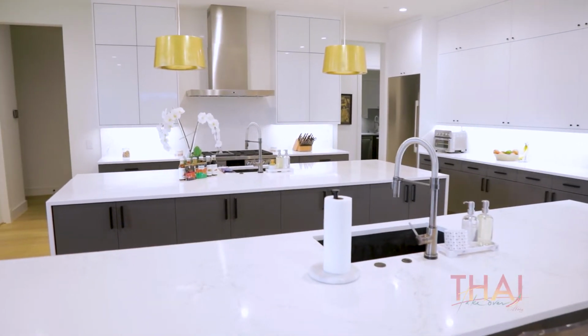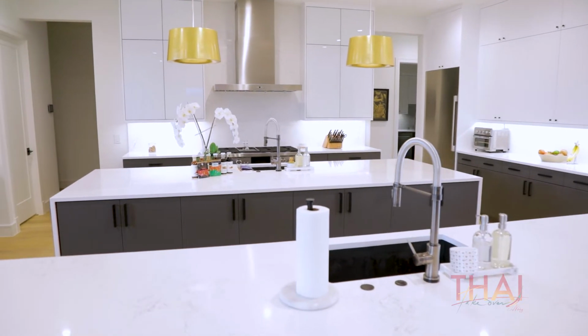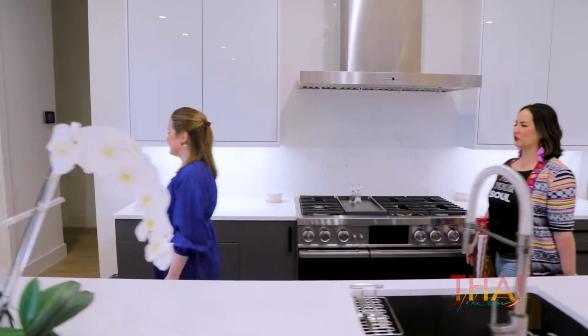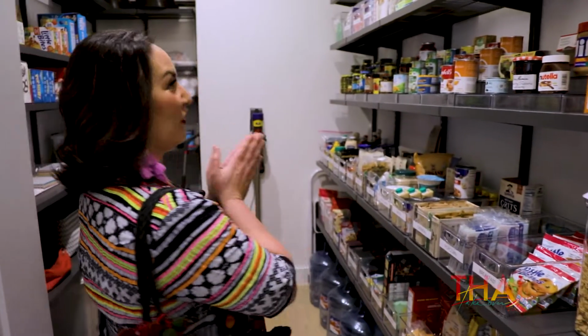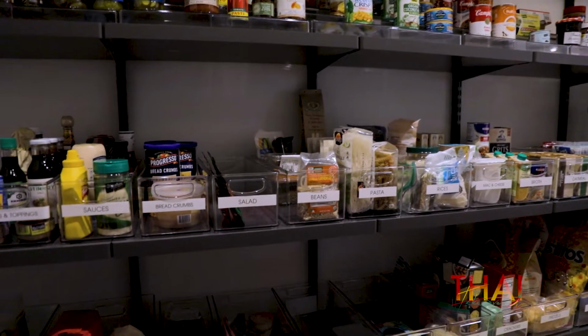So this is my kitchen. This is my dream kitchen. Thanks. The double counter situation. I bet we have a beautiful pantry, don't we? Okay, this is the life. What do you normally cook with? I know you like to cook a lot. I do like to cook.